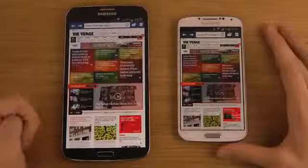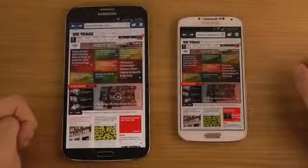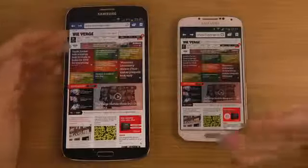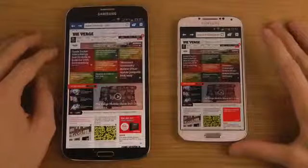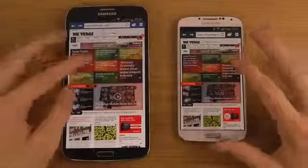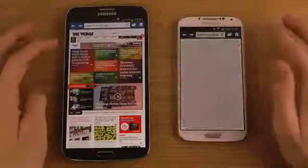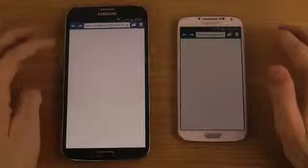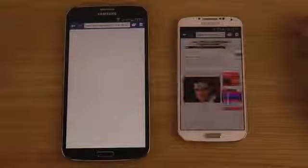And of course, if you are like me, you have your phone on a table, and then if you're browsing websites and stuff, it won't really make a difference if the phone is big. You want to have a big display, and then the Galaxy Mega is an awesome phone. But for normal usage, of course, there will be a little bit of a difference here, because usually with the Mega you will probably use two hands.